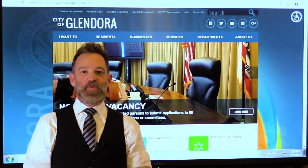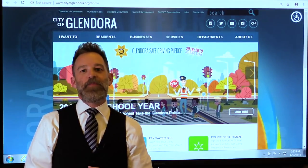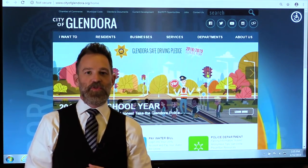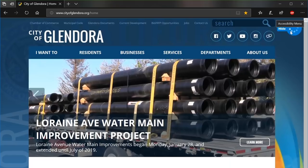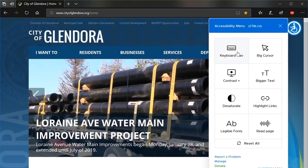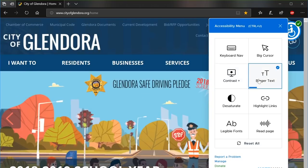In an effort to increase website accessibility for all users, the City of Glendora utilizes a free plugin from UserWay to provide additional tools for visitors. Users can access these tools from the icon in the upper right-hand corner of the website. Features include navigating the website via the tab button on a keyboard, which highlights the different sections of a website with a red box. The size of the mouse cursor can be changed, as well as the text size or contrast or color of the pages.